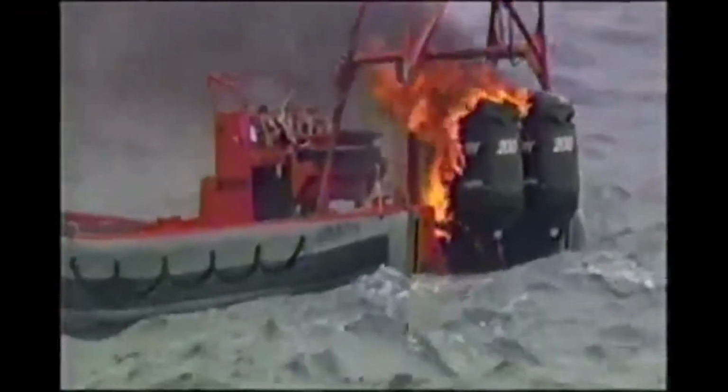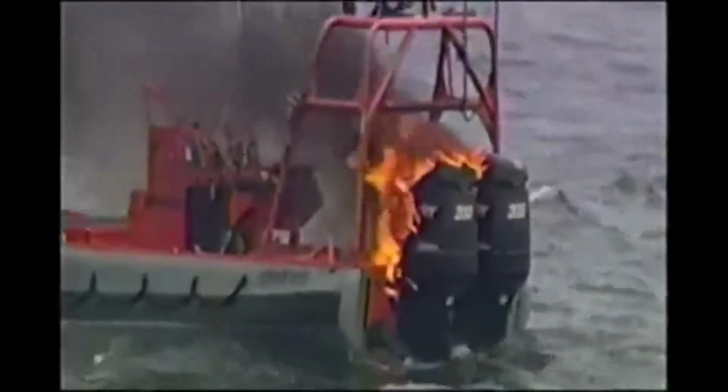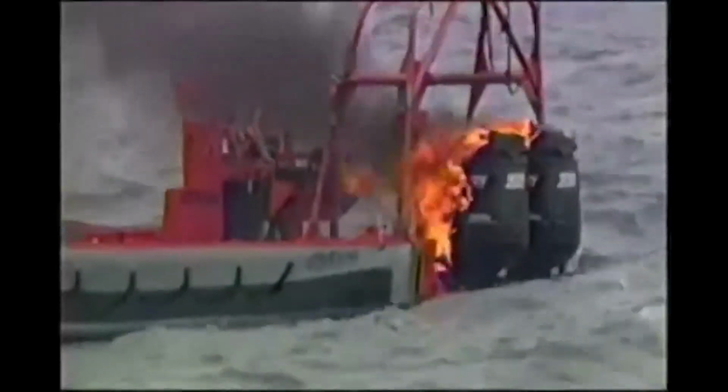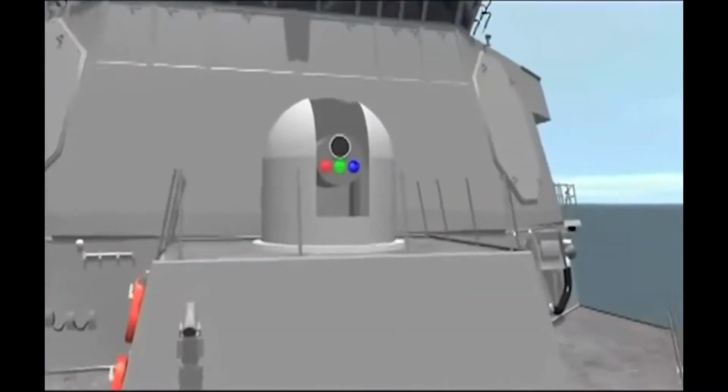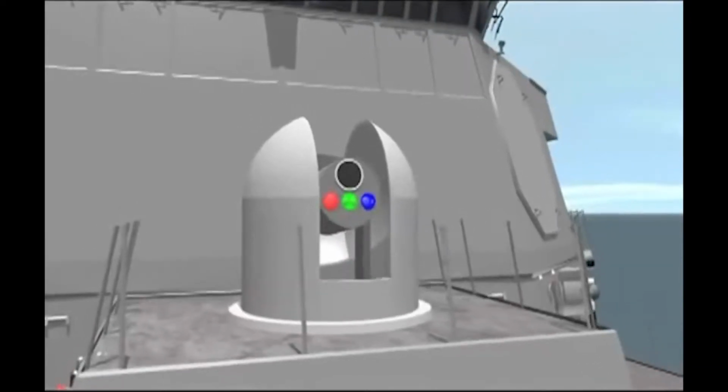The Navy previously showed it could disable a small target vessel by setting it on fire using a different solid-state high-energy laser mounted onto the deck of the former USS Paul Foster. We brought you that story 2 years ago this month on Light Matters. Last summer, the laser weapon system was put aboard the guided missile destroyer USS Dewey in San Diego and used against a drone aircraft.